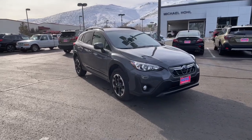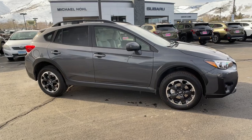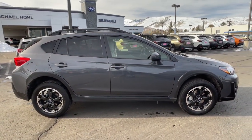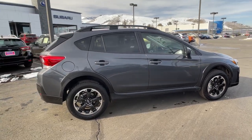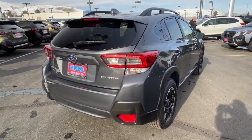Get acquainted with the 2023 Subaru Crosstrek. This ruggedly styled Crosstrek delivers peace of mind wherever the road may lead. From its all-weather capability to its high marks for safety, this compact crossover inspires confidence.